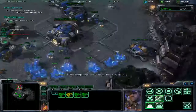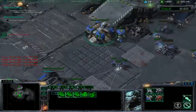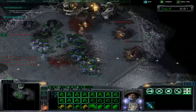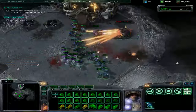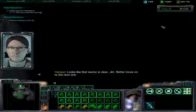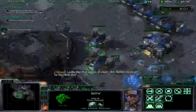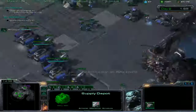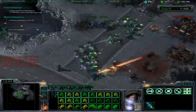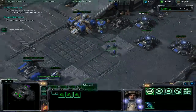Armed and ready. You gonna give me orders? Not enough minerals. Looks like that sector's clear, Jim. Better move on to the next one. Been waiting on you. Not enough. Armed and ready. This better be good.